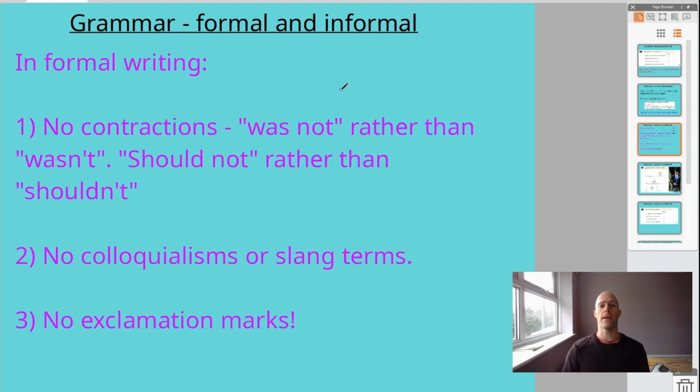So here are the three things. Here are the three categories. So, no contractions. You can't use contractions when you're writing formally. So you write was not rather than wasn't. You do not want to see these apostrophes for contractions. Should not rather than shouldn't. So there's your clue as well.